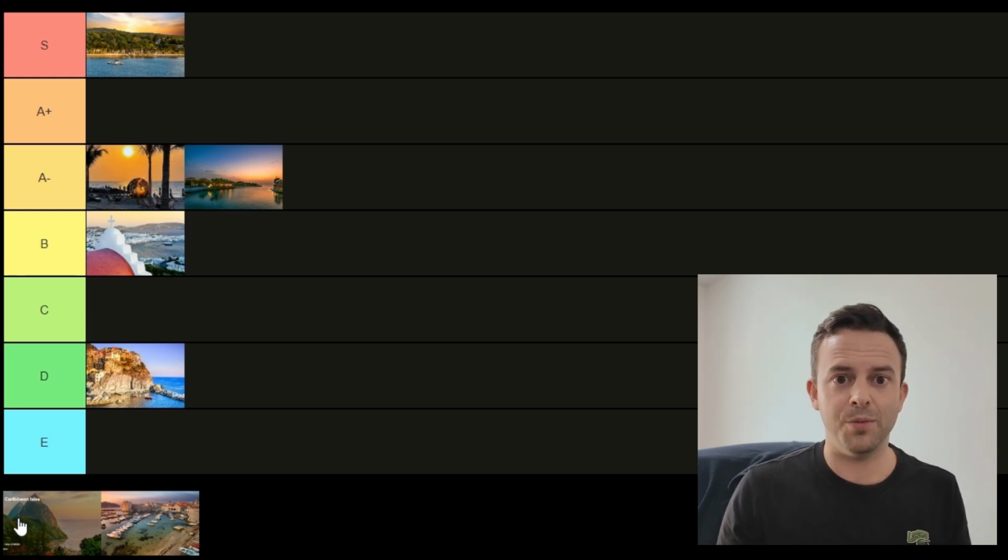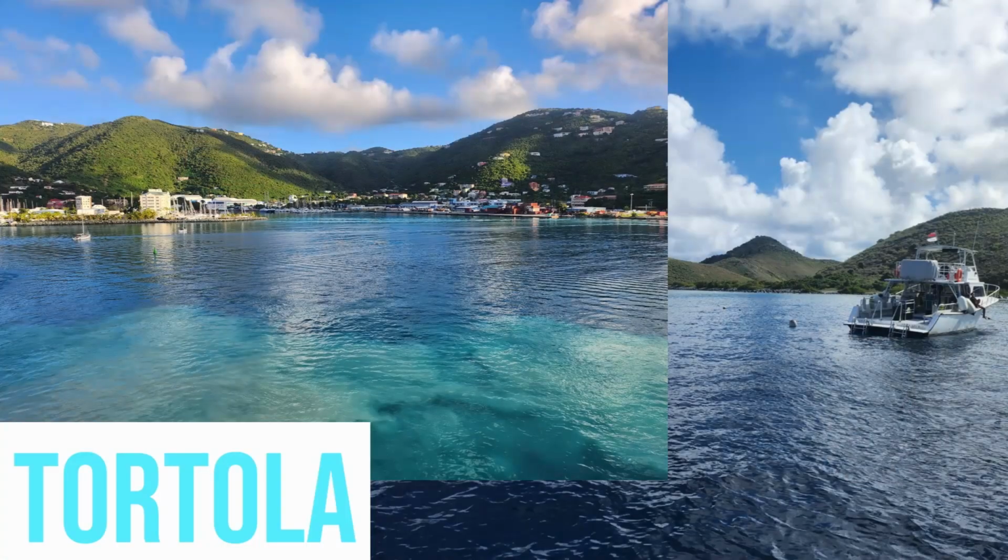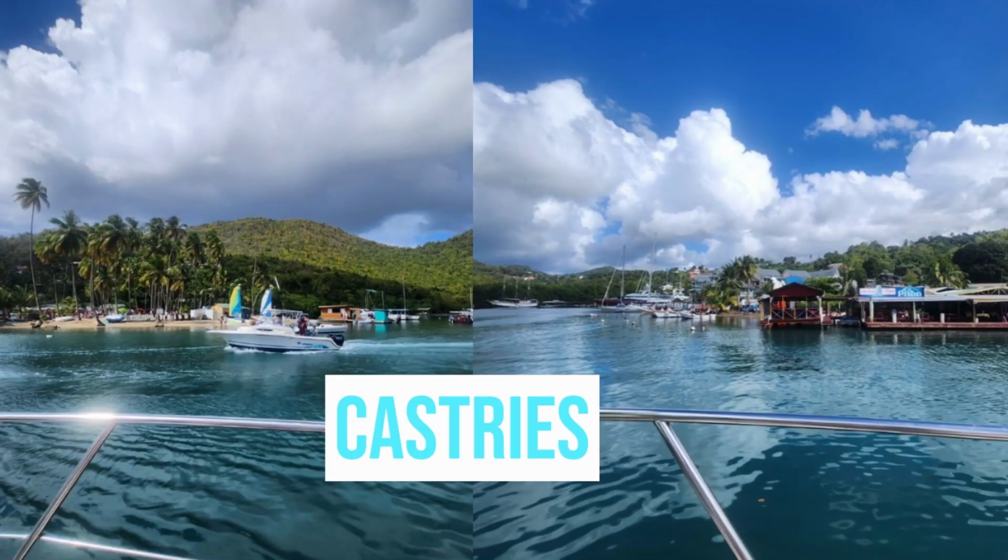And by the way, that was Pointe-à-Pitre in Guadeloupe. So that's out of the picture now. But otherwise, it went to Tortola in the British Virgin Islands, which was incredible. It went to Castries in St. Lucia, beautiful.